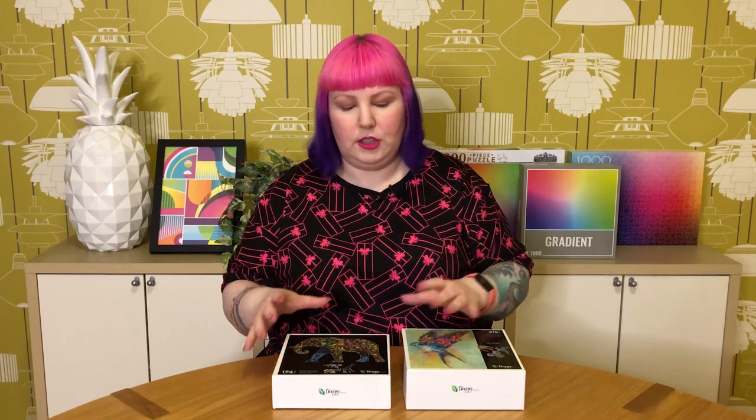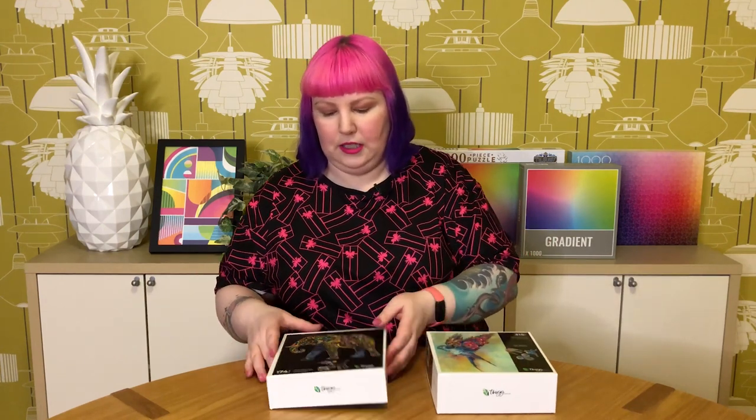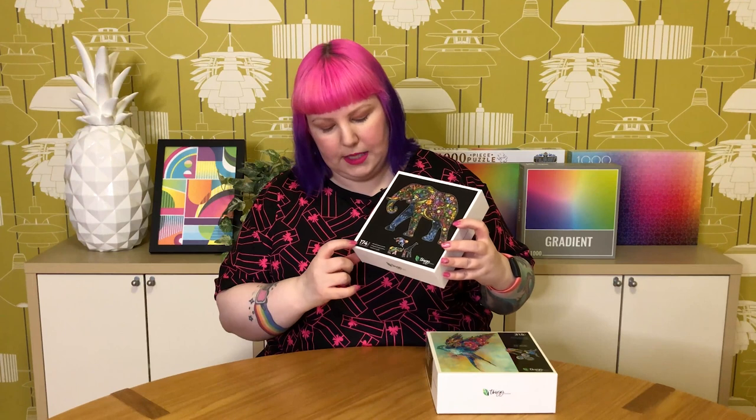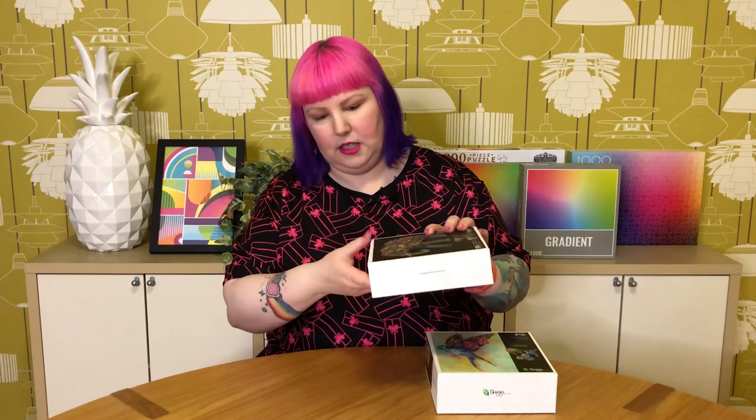So let's quickly look at the outsides first. The Ellie Elephant one basically has the image on the front of the puzzle and also features an example of some of the whimsy pieces. It has the piece amount, the size of the puzzle, and also says wooden jigsaw puzzle, uniquely shaped pieces, premium quality.